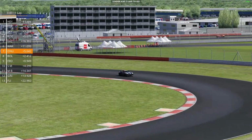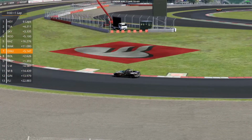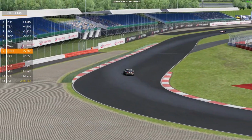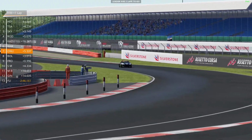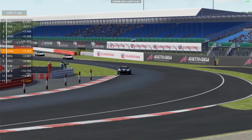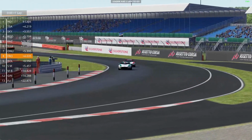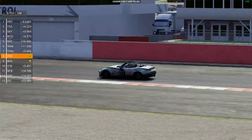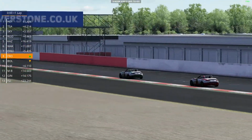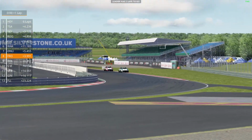Just a shame that he hasn't been able to keep up with the top 5 because he could have had a top 5 finish here by the looks of his pace. He's lapping about 0.2 quicker than Samir Kazan in 5th place, which means that he probably doesn't have time to catch him before the end of this race. But it's fantastic progress. Meanwhile, Frosty on the hunt for Bolivar. He's passed him in the back of the camera shot there. Bolivar now in 9th place.